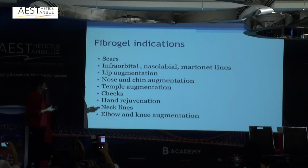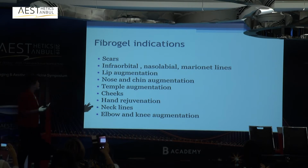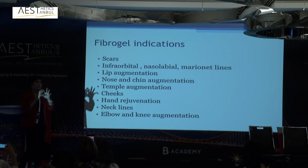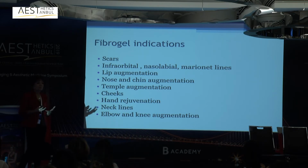So it's purely autologous. The indications are very similar to our conventional fillers, like scars, infraorbital area, nasolabial and marionette lines, lip, nose, and chin augmentation, temple augmentation, cheeks, head rejuvenation, and necklines. And besides these, we can use fibrogel for large areas and deep volume defects like elbow and knee wrinkles.